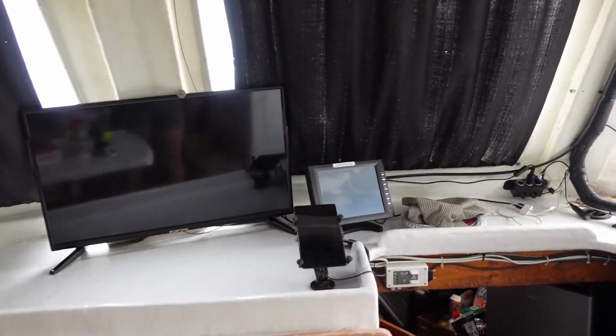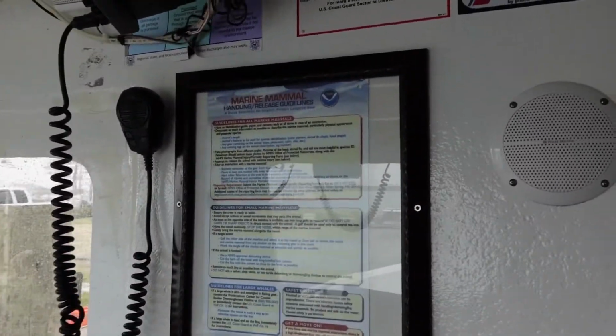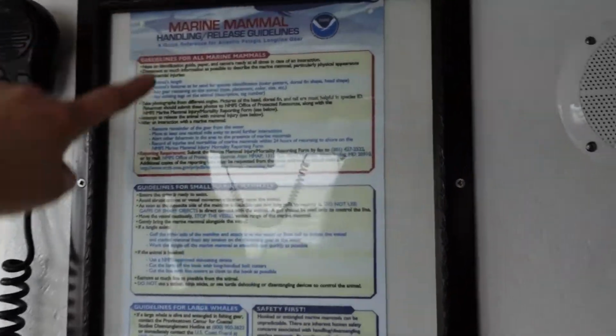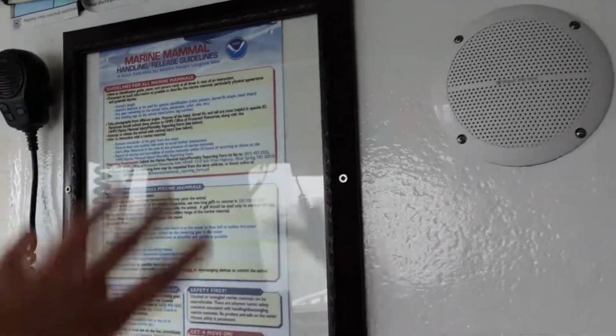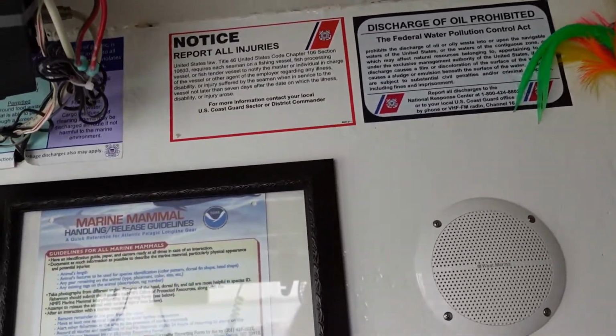We got TV. It's really cool. And then over here, you always want to know your marine mammal handling guidelines. You have to have those posted. And then your injuries, there's a lot of stuff for the Coast Guard, yada, yada, yada.